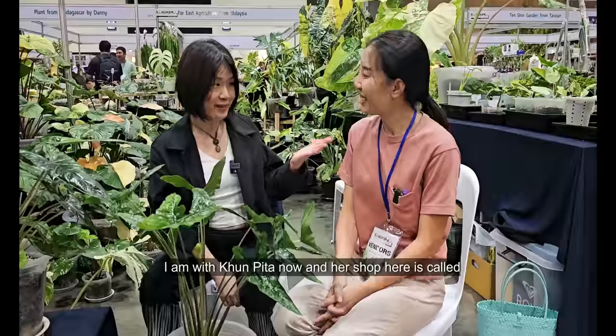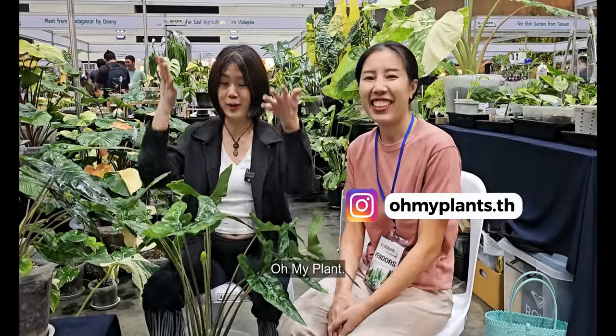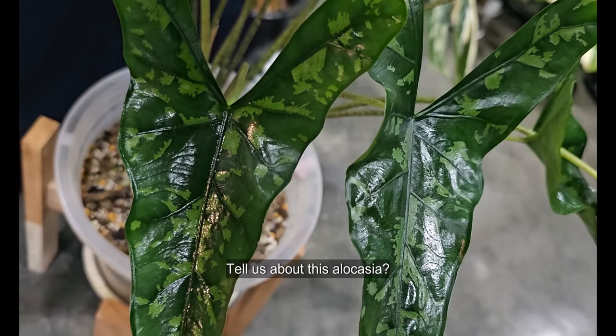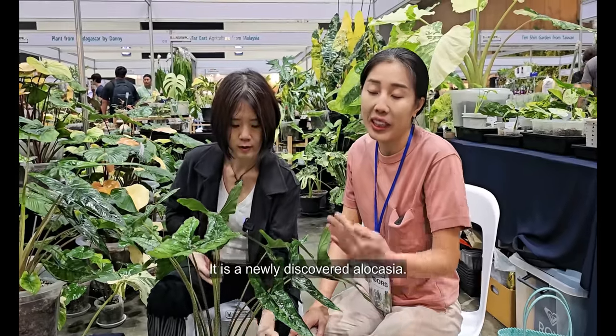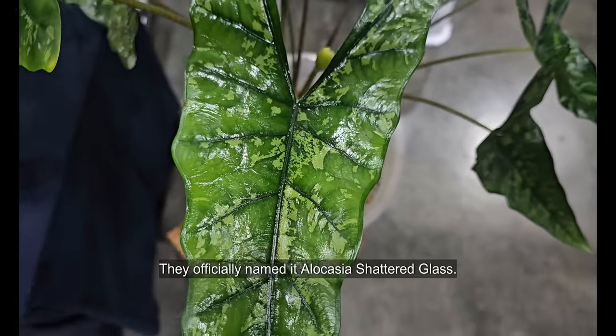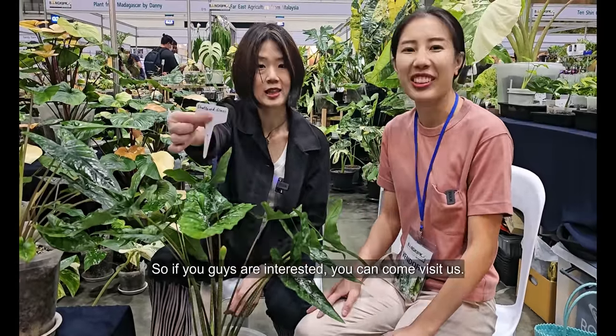I am with Khun Pita now, and her shop here is called Oh My Plant. And look at this. Oh my God. Tell us about this alocasia. Okay. This alocasia is local to the Philippines. It's a newly discovered alocasia. I mean, newly named. They just obviously named it alocasia shattered glass. Pretty new alocasia in the market. So if you guys are interested, you can come visit us.